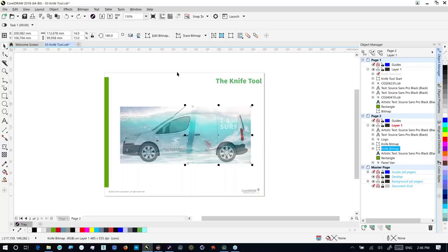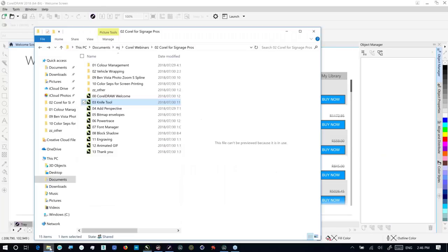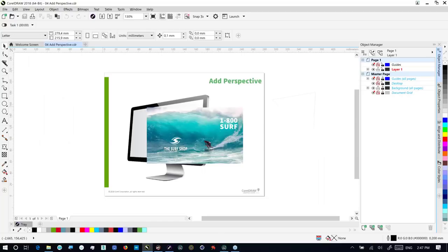Okay, so while we're talking about this, let's move to something else that's of particular excitement for me in terms of presenting content to customers. All of us tend to be working more and more in a cross-media, cross-workflow dynamic. So you're doing digital alongside print, alongside silkscreen, alongside whatever. And here what I'd like to do is give the client a sense of how their content might appear in an electronic setting. So I've got a shot of an iMac here and we want to drop this on.